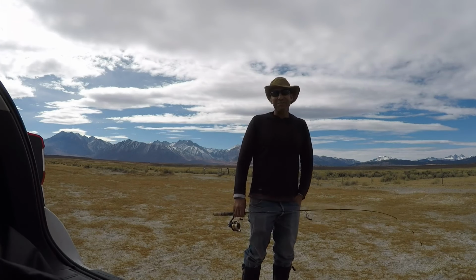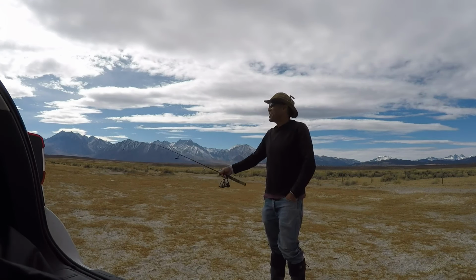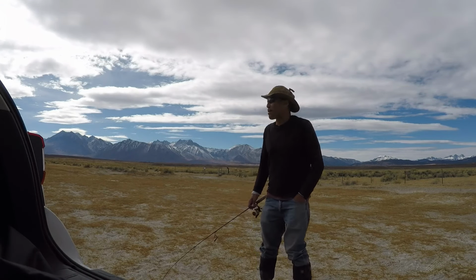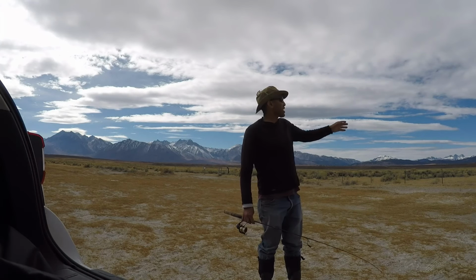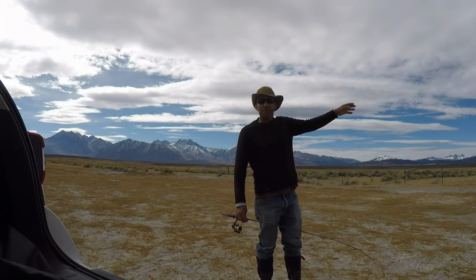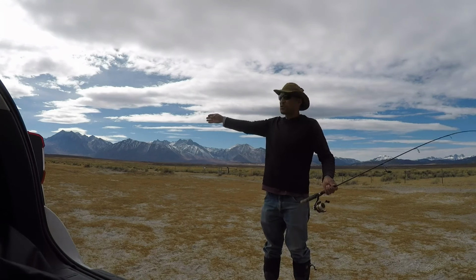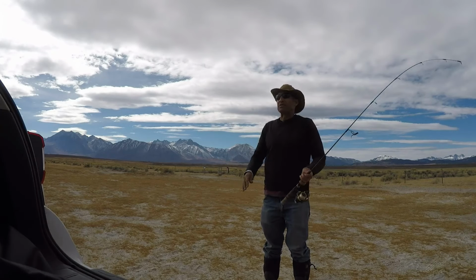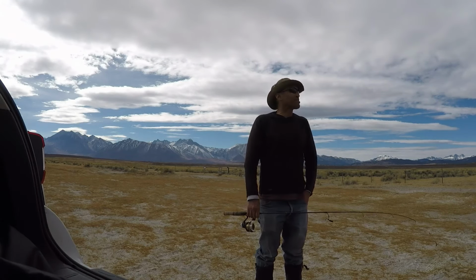Fished Pleasant Valley Reservoir this morning, got a bass, got a nice brown in the Lower Owens campground, and now I'm up at the Upper Owens, and I'm fishing the section downstream from Brown's campground and upstream from Lake Crowley. And I was gonna go fish the other side of the bridge, but there's a bunch of people fishing.